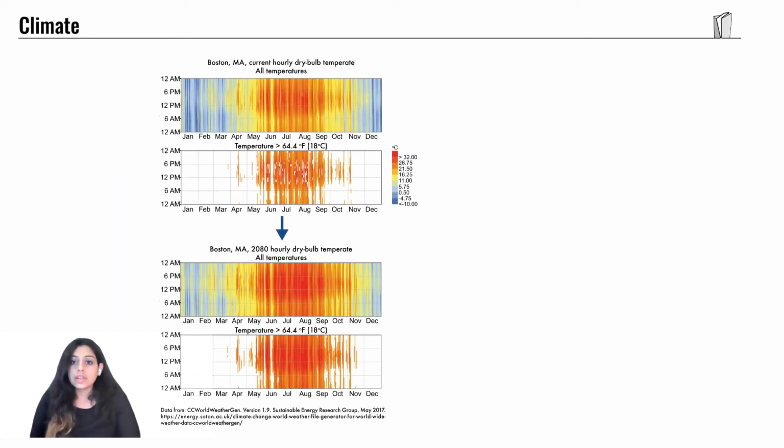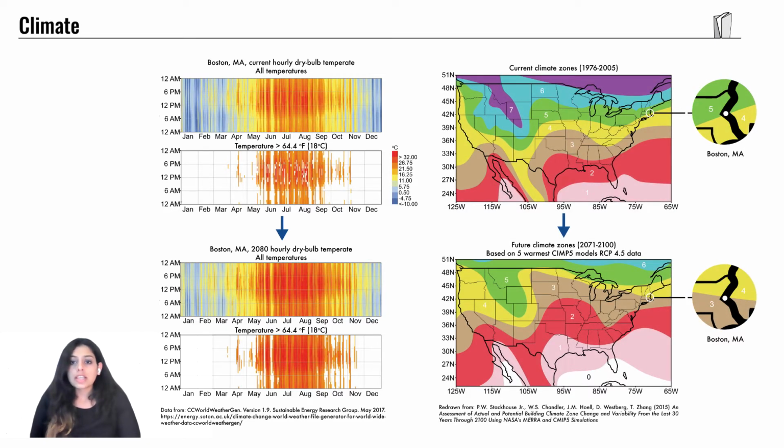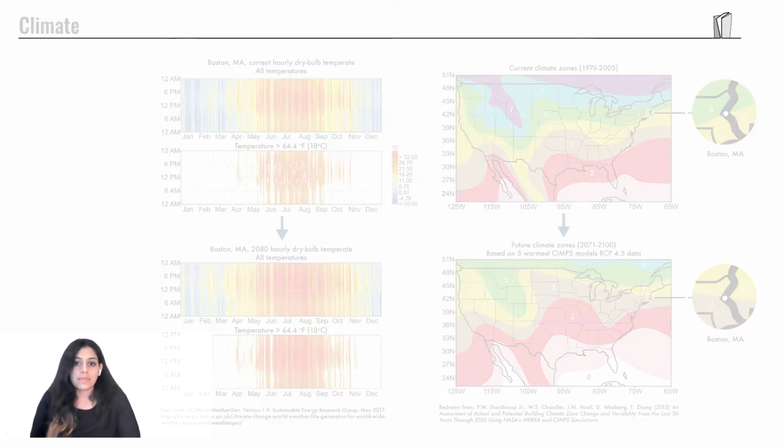Human-induced climate change will continue to exacerbate global warming in the next couple of decades. Towards the end of this century, Boston will experience a significant increase in the number of days with temperatures greater than 64.4 degrees Fahrenheit. In essence, Boston is expected to change from climate zone 5 to climate zone 4 or 3 by the year 2100.